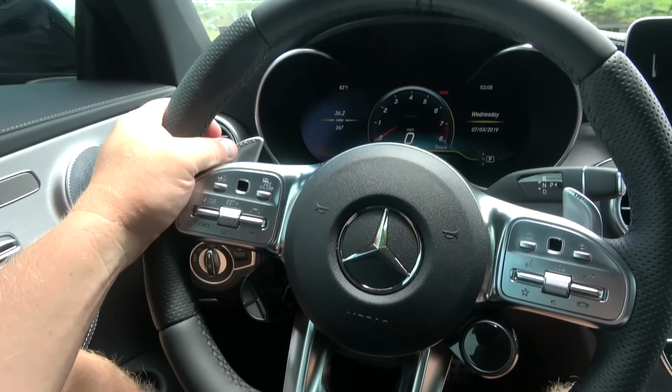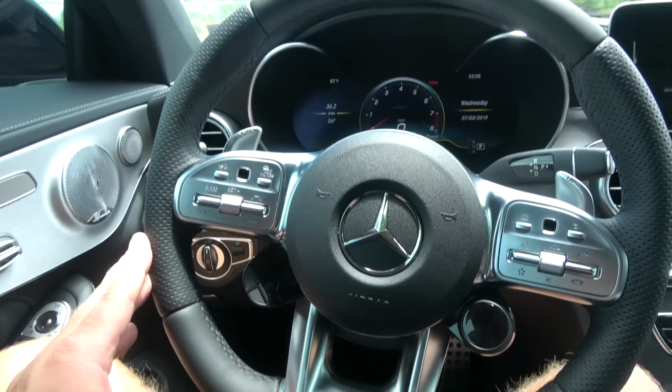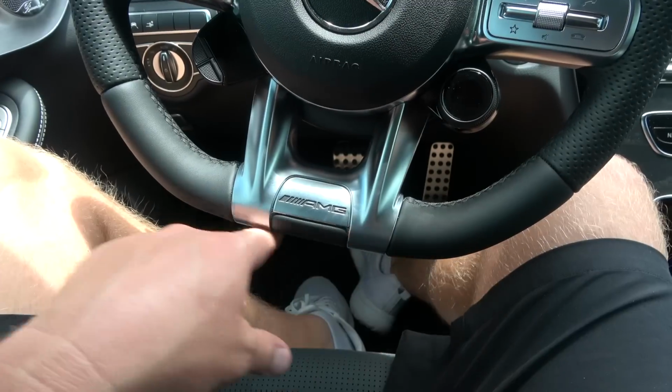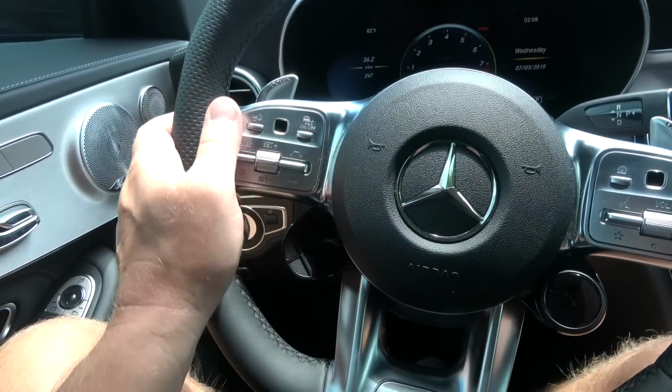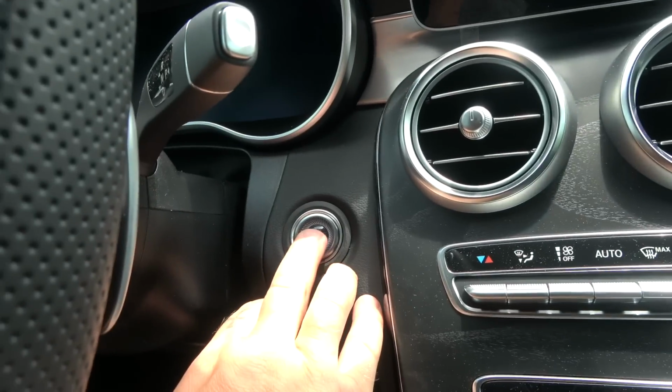And for 2019, we got some nice improvements. Take a look at this new steering wheel. It looks absolutely phenomenal. Still flat bottom steering wheel, but all these controls here, or the design of the controls, are brand new. So what we're going to do is start her up.